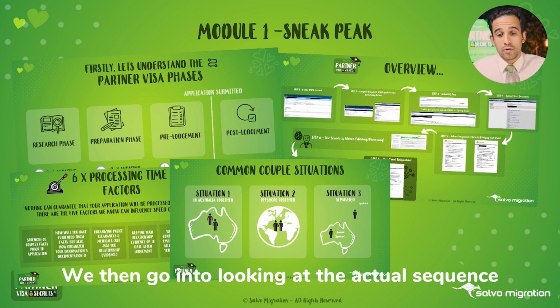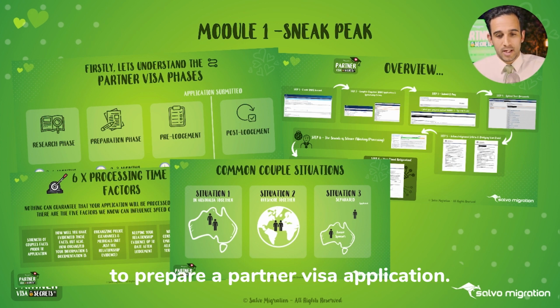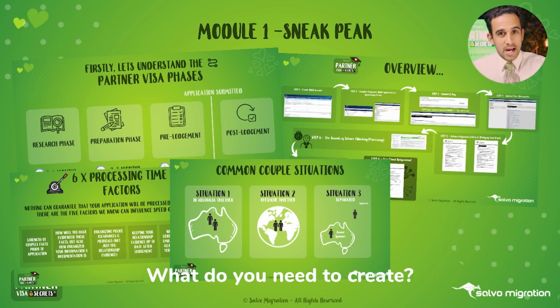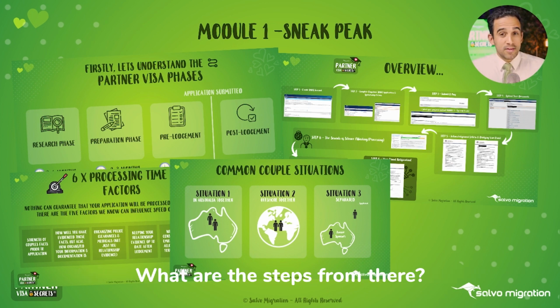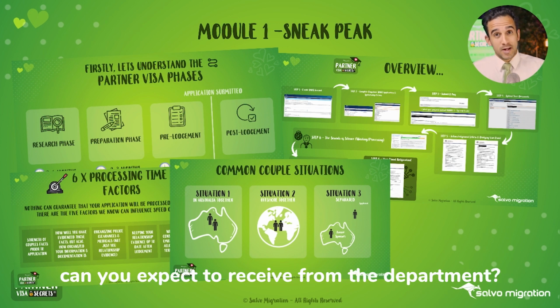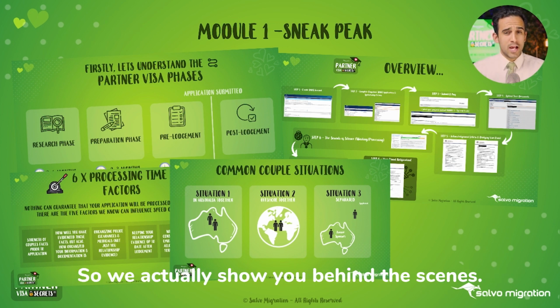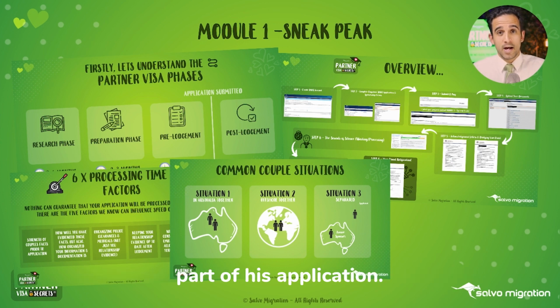We then go into looking at the actual sequence of events and what does it look like to prepare a partner visa application. What do you need to create? What type of account do you need to create with the department IMI portal? What are the steps from there? What types of documentation and correspondence can you expect to receive from the department? So we actually show you behind the scenes each step that's involved in preparing a partner visa application.